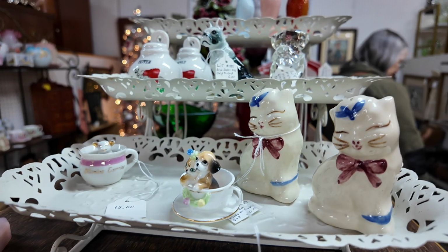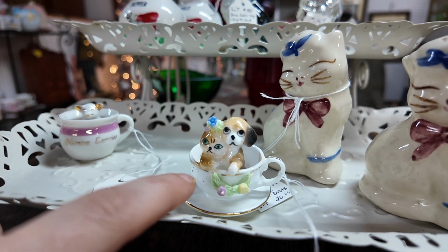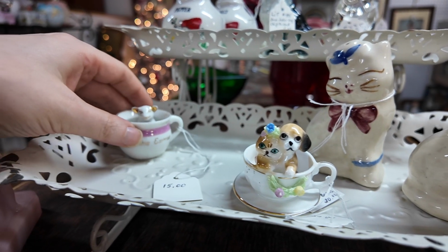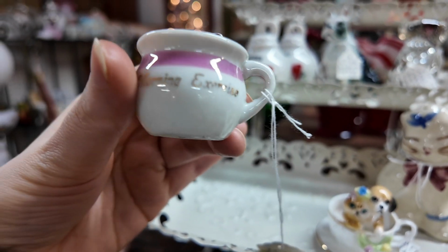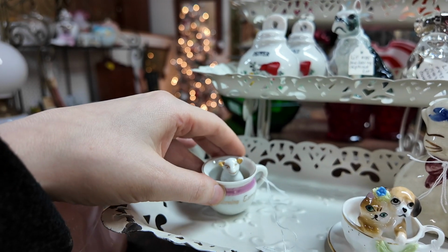And they have these little figurines up front. Look at those tiny little cat and dog figures. That is $12, but I was looking at this one. It's a little cup with a tiny dog inside. It says morning exercise. That one is $15.